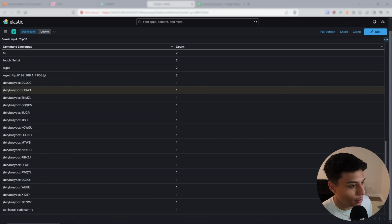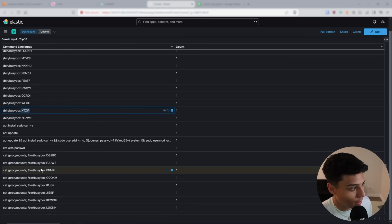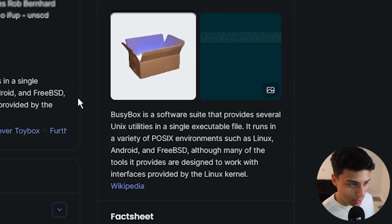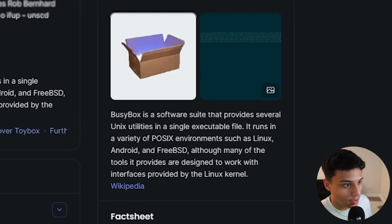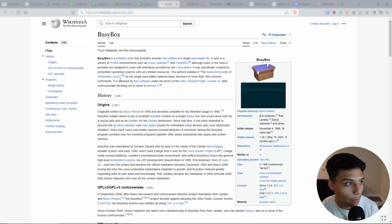Look at all these bin busybox with mumbo jumbo that just looks weird. Here's a ton more bin busybox. If we look that up, BusyBox is a software suite that provides several Unix-like utilities. It's an executable. It runs in Linux, Android. The Swiss Army knife of embedded Linux.